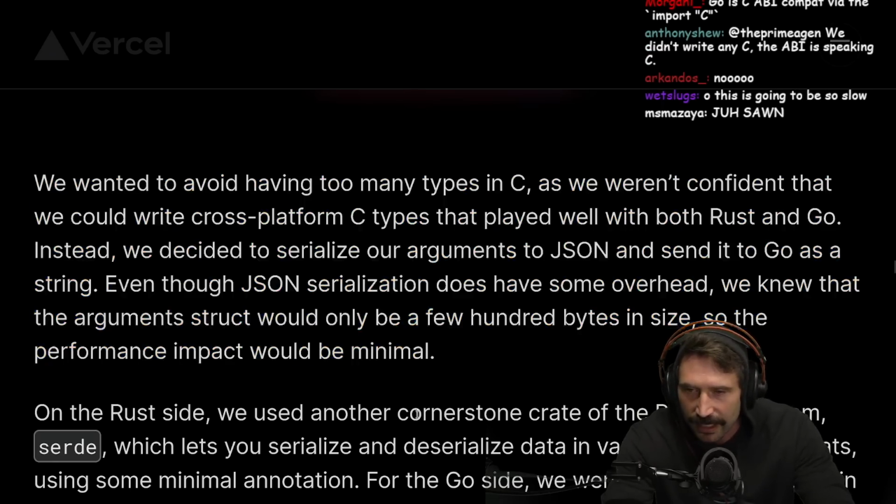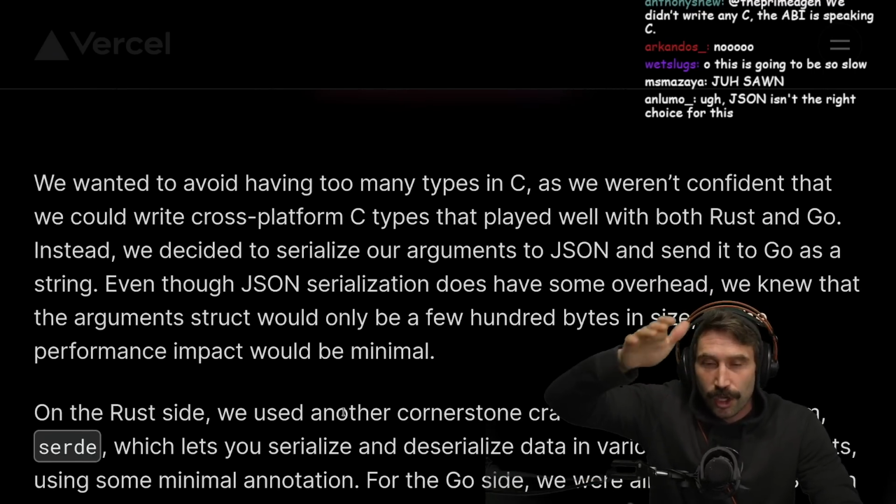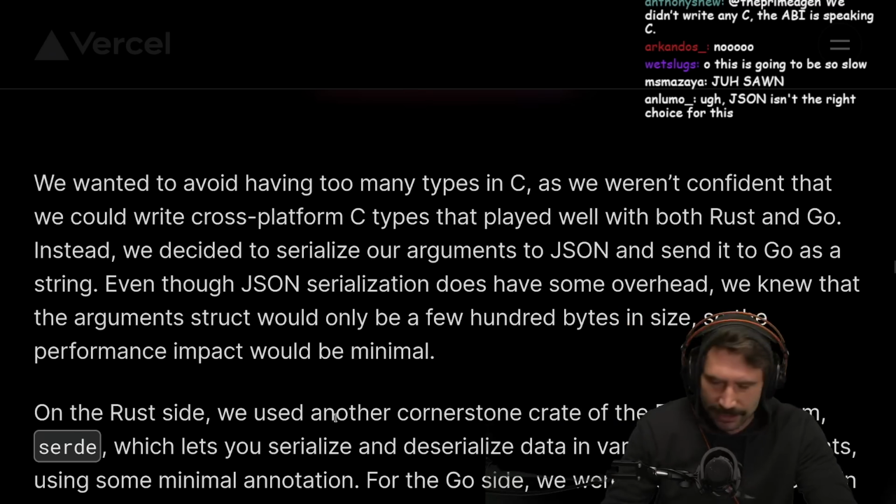Yeah, that's fine. I'm surprised, when I hear this, that they didn't just run the Go program as a subprocess and write to standard in, like do some basic IPC or something like that.